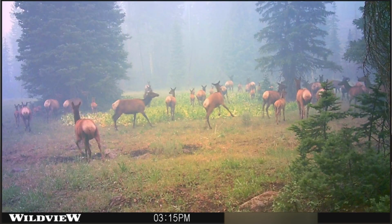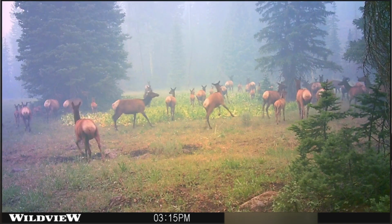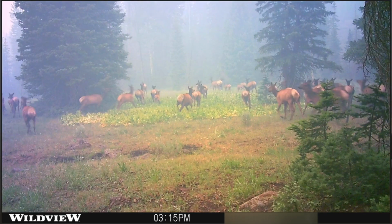Oh, now check this out. Something spooked them, and I don't know what it was. It could have been the fire, but look at this. Zoom, all gone. They're just grazing, probably anxious. Something spooked them, and all you see is elk butt now everywhere.